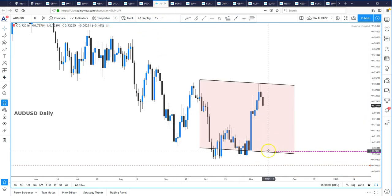Aussie dollar. Now I've highlighted this level here only because there's again scope for a decent downside correction. I think the low is in place for now. 170.67 is an area to focus on for medium-term swing traders for another move to the upside. A potential head and shoulders, left shoulder, head, and then right shoulder.